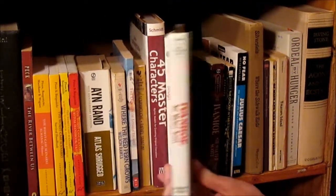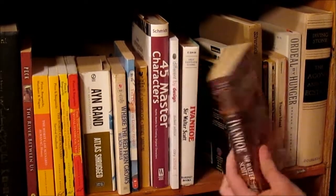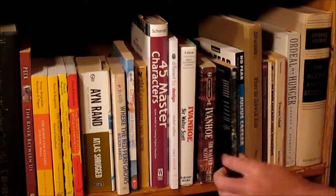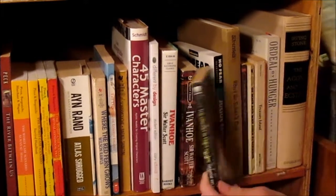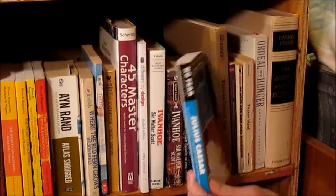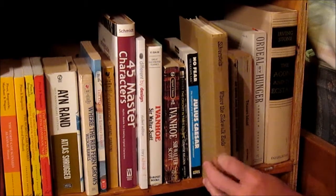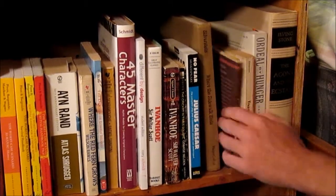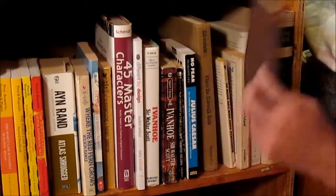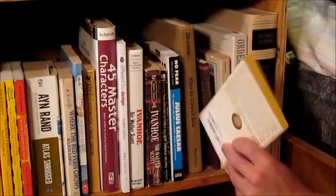Ivanhoe by Sir Walter Scott. The Cricket in Times Square by George Selden. No Fear Shakespeare, Julius Caesar. Where the Sidewalk Ends by Shel Silverstein. Dr. Jekyll and Mr. Hyde by Robert Louis Stevenson. That should actually be right there. Of Mice and Men by John Steinbeck.